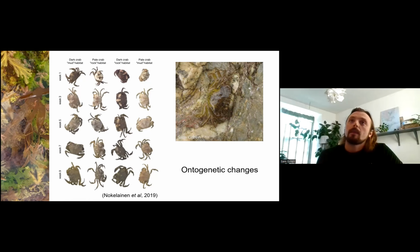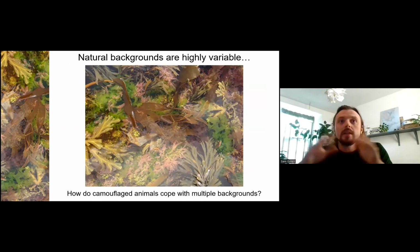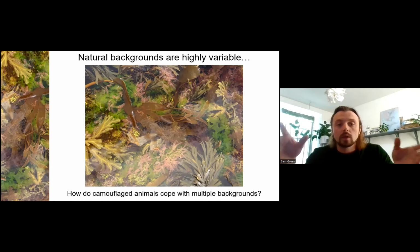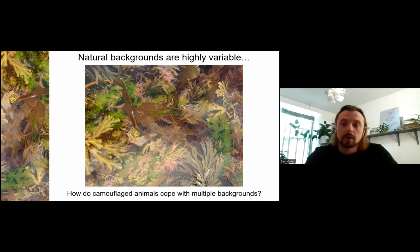So the idea with this kind of generalist camouflage would be that you have some mediocre benefit of camouflage across a wider range of habitats. Whereas what we've talked about earlier in the talk is that for camouflage to be most effective, you need a really close relationship with your visual environment. And so this comes on to the main question of my PhD research, which is that natural habitats are really variable. So if your camouflage needs to match a specific area to be effective, how do animals cope with all this variation in the natural environment? What happens if they need to leave their matched patch?